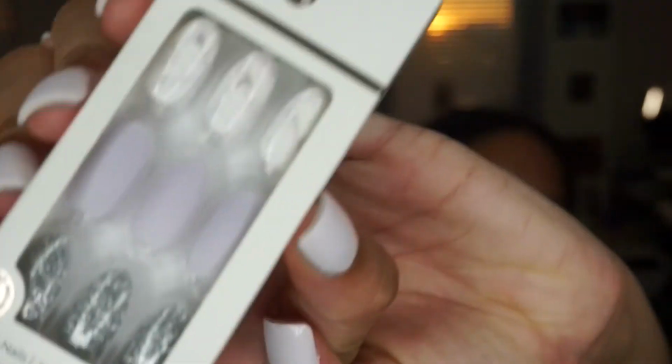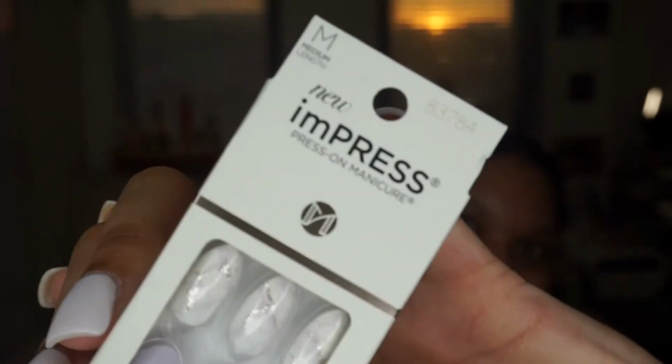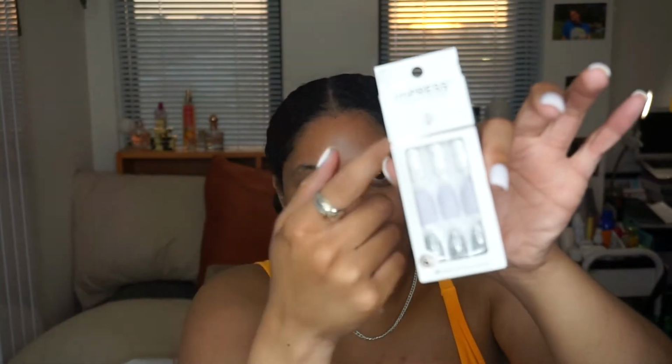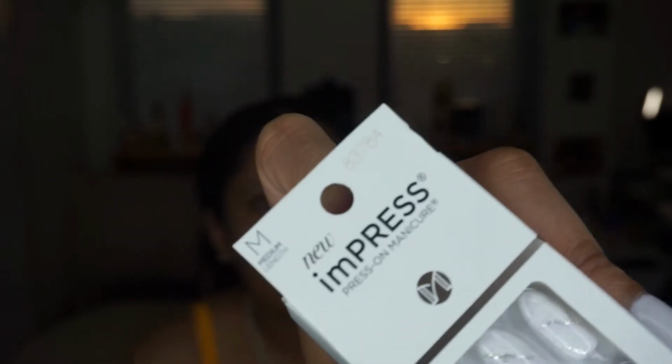Look at that marble, y'all. Hold on, wait. Look at that marbling. Oh my God, I'm about to be clicking and clacking everywhere. These nails are in a medium length, which is perfect for me. And I just, oh my goodness. Now, I might not wear the silver in there because I'm mostly interested in the purple and the marble here. But you know, the silver might be a cute little moment or whatever. We'll see. But there is the code up there if you are interested in these nails. But y'all, oh my goodness, Target.